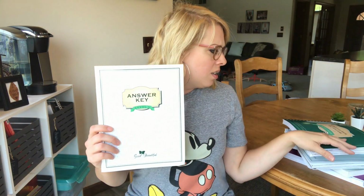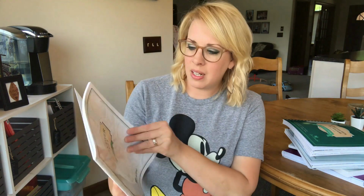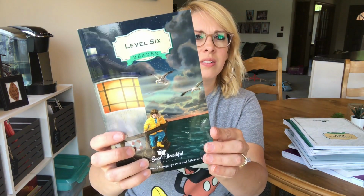Okay, this is the answer key. I love that the answer key is in a separate book. I don't know, last year it was in the same as their course companion or something, but this is nice. The entire book is just a separate answer key, which just makes grading easier. This is the Level 6 reader for her.